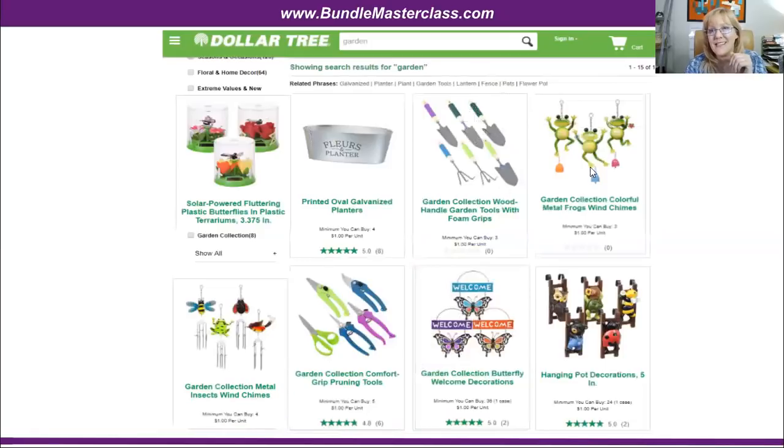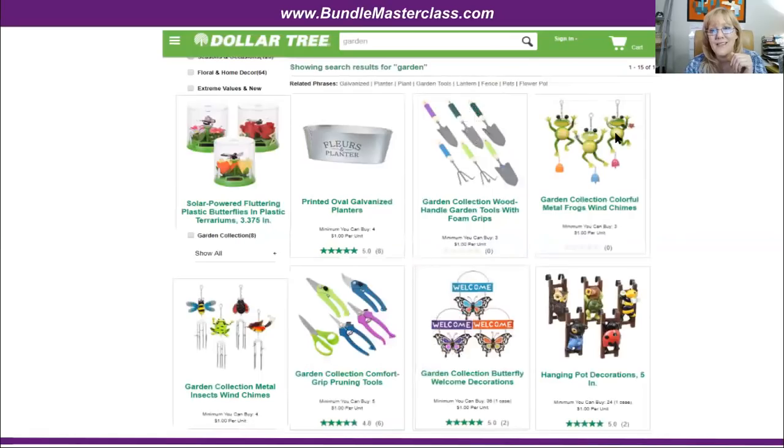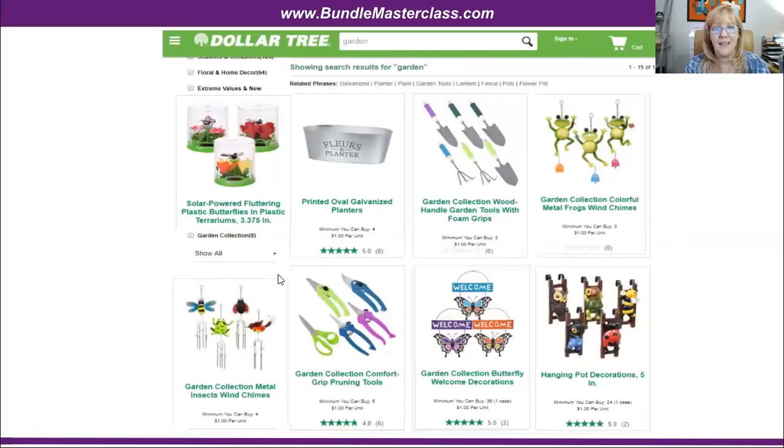So like I said, check this out. See that frog there? They put this together at the Dollar Tree. So all I did was go to dollartree.com real quick this afternoon, and I pulled up, you see these tools here, right? There are the tools there. So all the stuff is from the Dollar Tree. So what kind of bundles could you put together? I'm going to leave this screen up for a second because I kind of put it together to show you how easy it could be to do a quick seasonal bundle from the Dollar Tree.